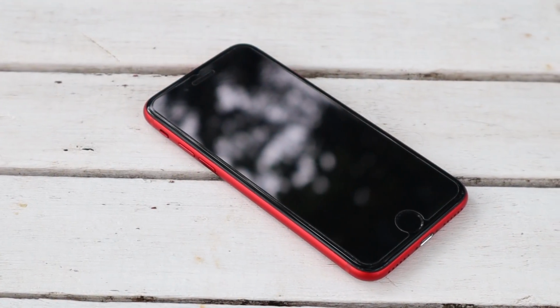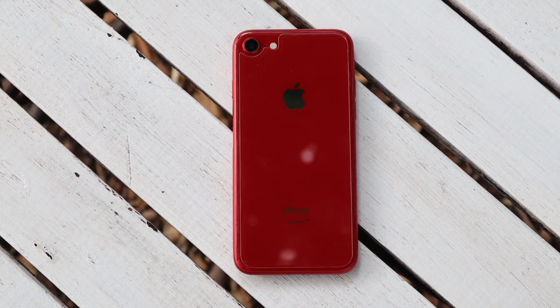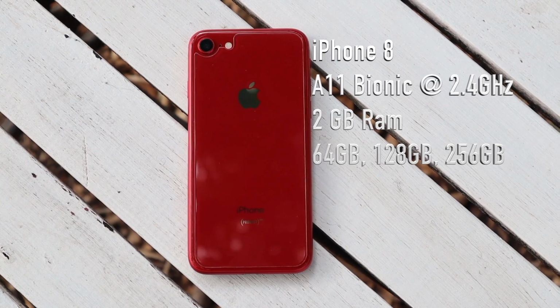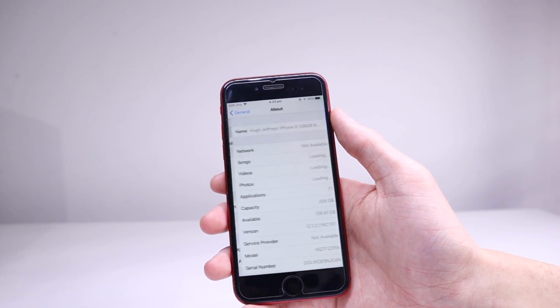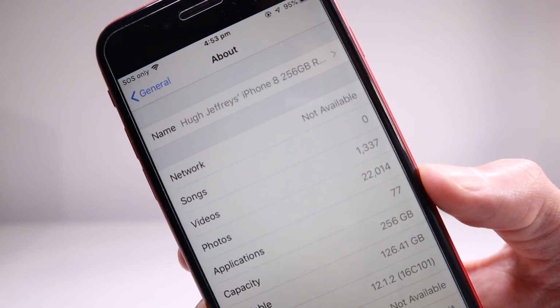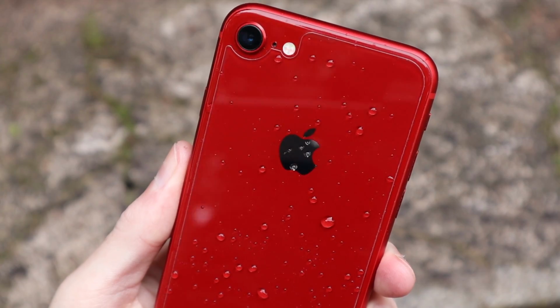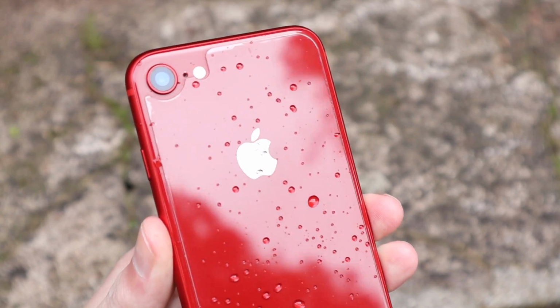The iPhone 8 was released in September of 2017, and in terms of specifications, the iPhone 8 has an A11 Bionic CPU running at 2.4 GHz, 2 gigs of RAM, and is available in 64, 128 or 256 gig storage configurations. It also features an IP67 water resistance and wireless charging, which was all made possible with that glass back.